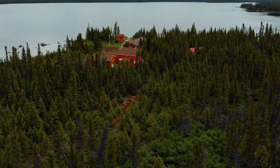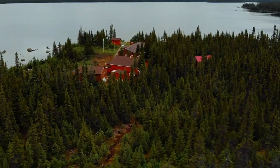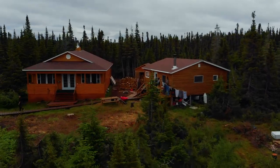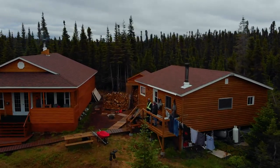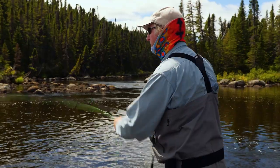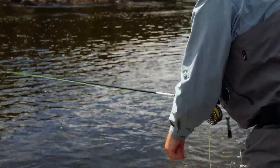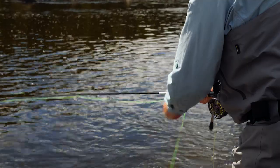Yes, sir. After that tremendous morning on the main lake, we decided to have lunch and a short nap to recharge. Then we decided to go back to Joey's Brook and cast streamers and mice patterns. It seemed everywhere we fished, the brook trout were aggressive and willing.